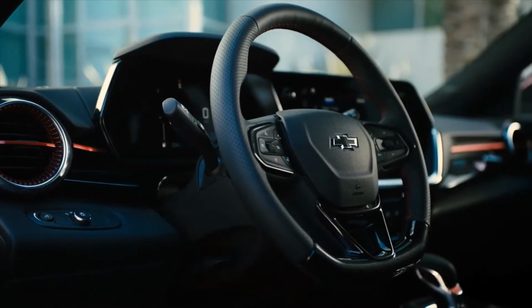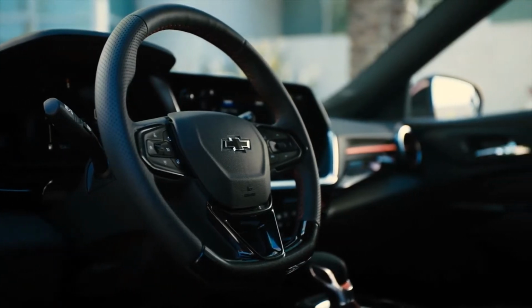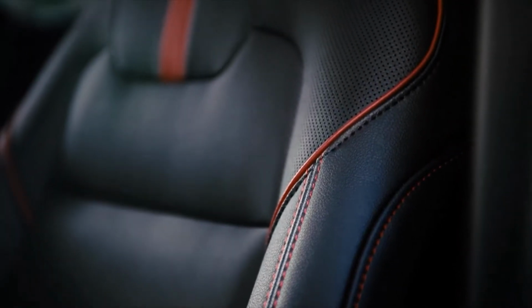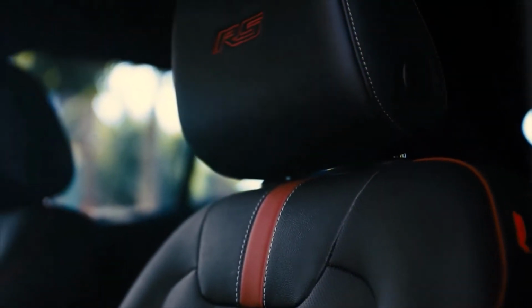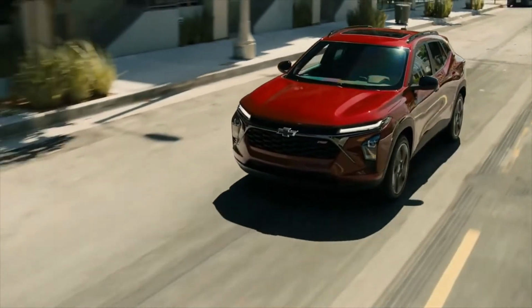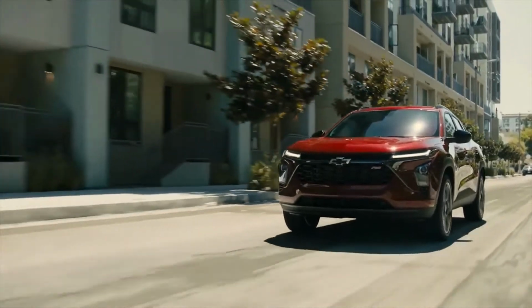Besides the equipment differences, the RS2 has a flat-bottom steering wheel and red contrast stitching. The Activ, on the other hand, has EVIDEX seats with yellow accents. Buyers will also find a handful of options, including a sunroof and a newly available wireless smartphone charger on the LT, 2RS, and Activ. The 2024 Trax receives lots of standard tech.